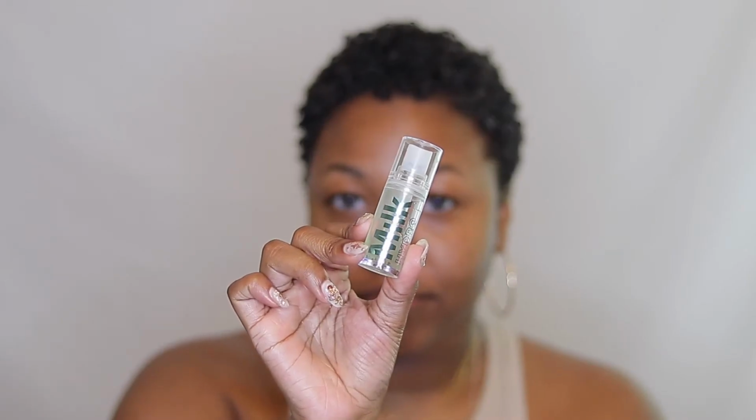Moving on to the skin, I'm just gonna take the Milk Hydro Grip Primer, and I'm just gonna apply that into the T-zone area where I get a little bit oily, and also just places where I want to mattify my pores out.